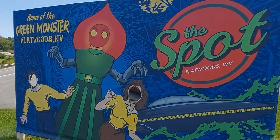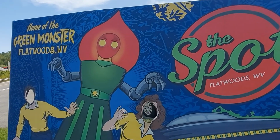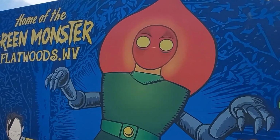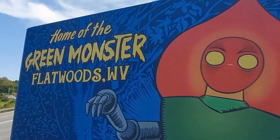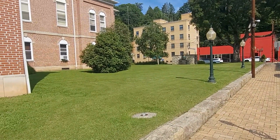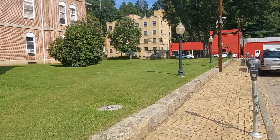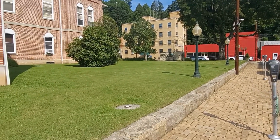Town, West Virginia. We're an hour from Charleston, Sutton, West Virginia. Kind of similar to the Mothman in Point Pleasant. There's a monster here, the Flatwoods monster. Up around the corner, there's a museum that we'll go to and check out.